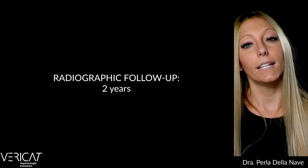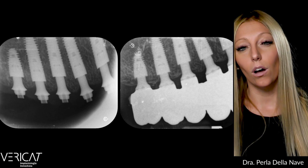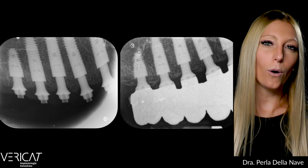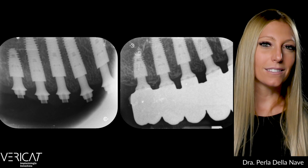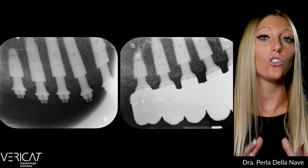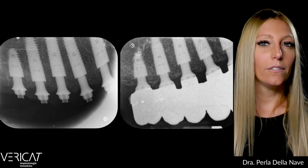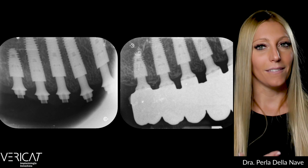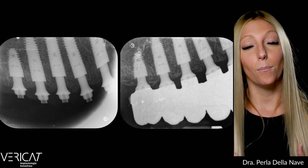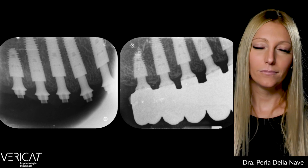This is an intraoral X-ray that shows part of a superior full arch rehabilitation of an upper maxilla with an extremely low bone density. Hence the placement of a greater number of implants and the choice of a wider diameter. What's interesting to observe is the type of remodeling, the minimal and predictable, that has involved the marginal zone and the bone papilla, despite the inter-implant proximity.